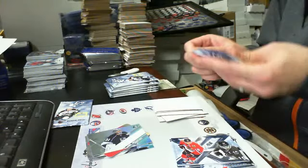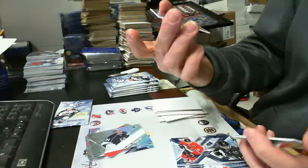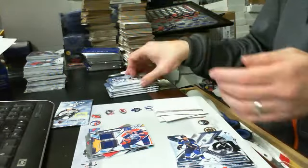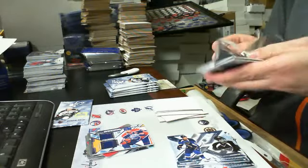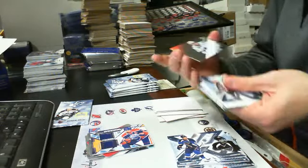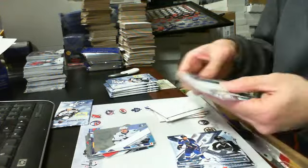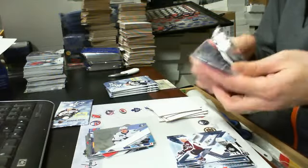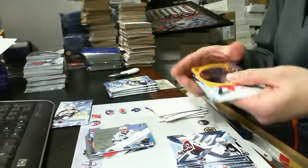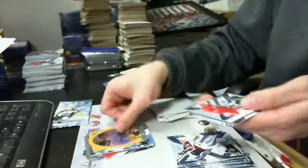Might wonder if he's still hot. Then we have a winning materials dual jersey of Jordan Eberle for the Edmonton Oilers. Then we have a rookies of Freddie Hamilton for the Sharks. Then we have a 96-97 SPX retro of Jarome Iginla for the Bruins.